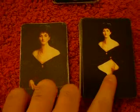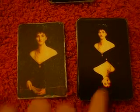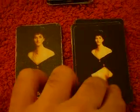I'm just gonna show you the back of the card. The Greek one, the Turkish one. I like the Turkish one because you can use the cards upside down without knowing which way the card looks. Beautiful deck. Watch the video I have made for this deck for more information.